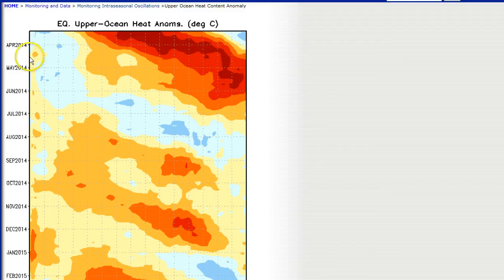So this is the West Pacific. This is the East Pacific. This is water not only on the surface, but down to 300 meters. And here you can just see the trajectory or the travel path of this massive Kelvin wave. This was last year as it reached the equatorial East Pacific.